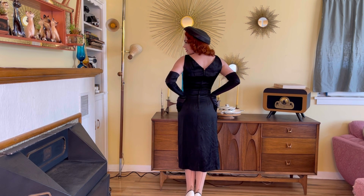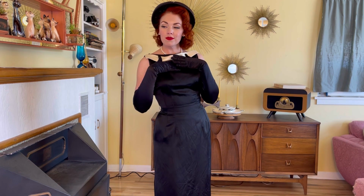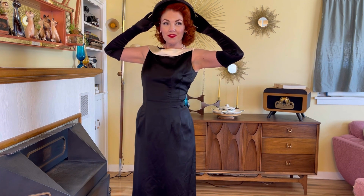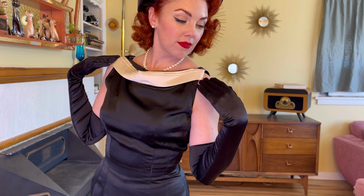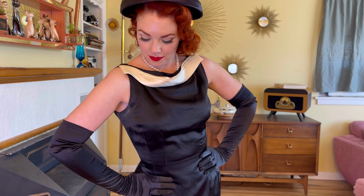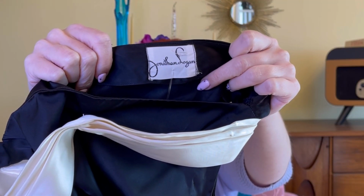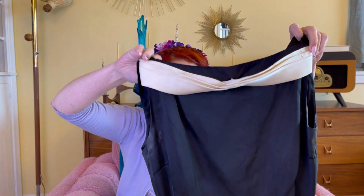Yes, please. Has this very beautiful ivory kind of drapey along the neckline. It fits like a glove. Oh my goodness. So lucky. I paid $7 for this dress. Can you even believe it? Is the label, Jonathan Logan. I do have another dress by this label. I love it. Such pretty garments.